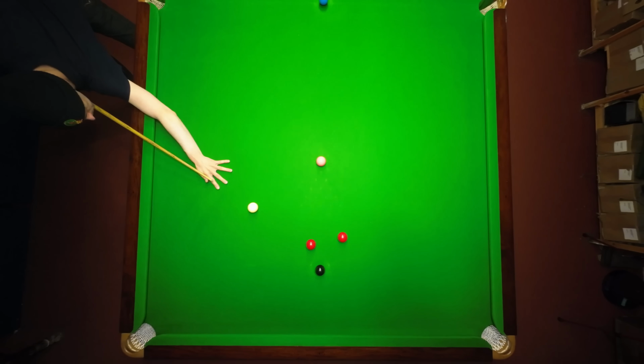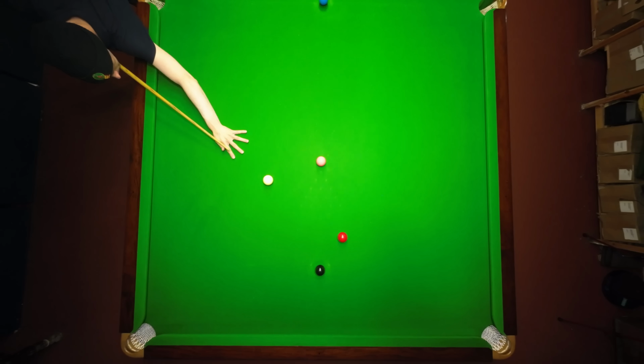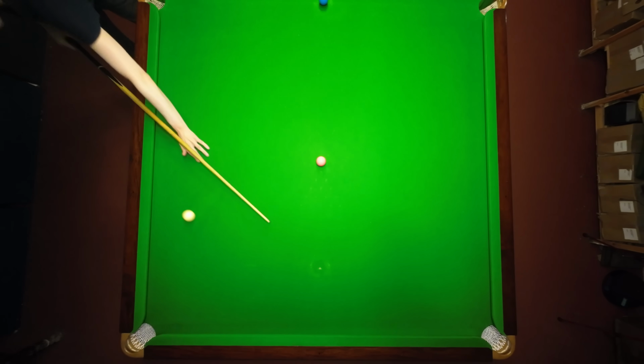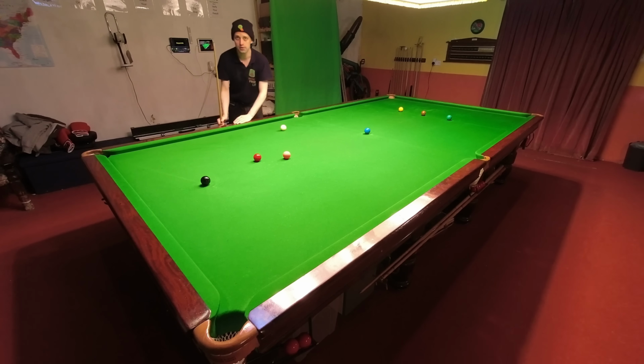For the majority of the time though, you will have to stun the cue ball across at the right angle and screw it back at the right speed. And again, mostly you're trying to play the shot where the cue ball has to travel the least distance. But how do you do this? Control both the speed and angle of the shot you want to play.